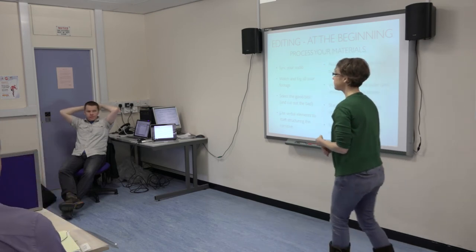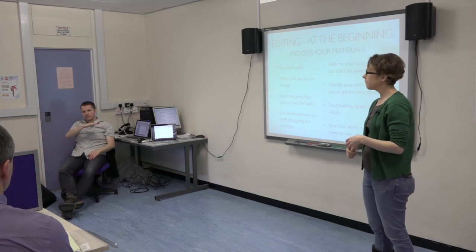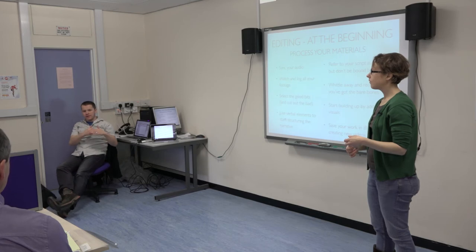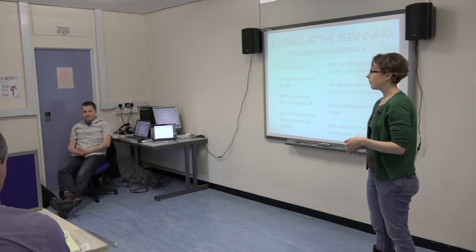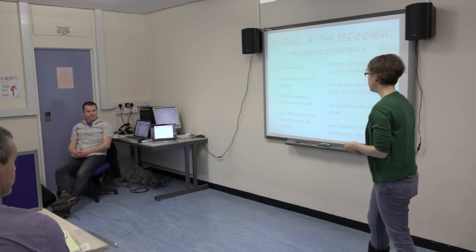Kind of the same way you can save multiple versions of a Word document. As you progress down the Word document, it gets really long. You kind of want to save versions of it, wouldn't you, in case you want to do some drastic changes. Yeah, it really is a bit like that.